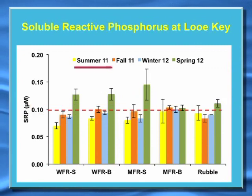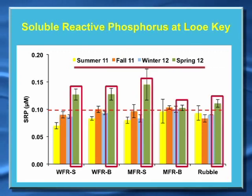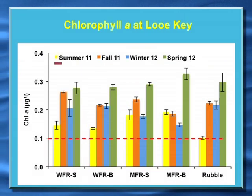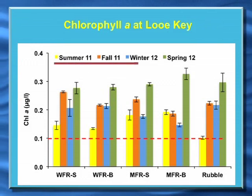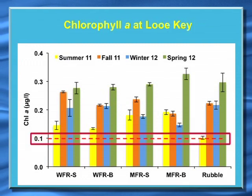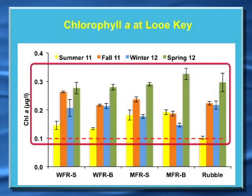We do see kind of a shift over time through the study of increasing phosphorus. Those green bars kind of increasing in all cases. Chlorophyll A kind of tracked the phosphorus. You can see through the study, just like phosphorus, we saw kind of increasing chlorophyll at Looe Key, which is opposite of what we saw at Upper Harbor Key. But I wanted to also point out this 0.1 micromolar threshold for chlorophyll A is what we saw historically at Looe Key. And this kind of goes back to the point Dennis made earlier that we're really working in impacted systems. So this is very much a eutrophic condition, having this much chlorophyll A at Looe Key.